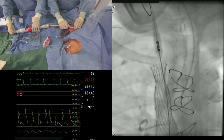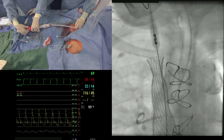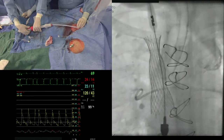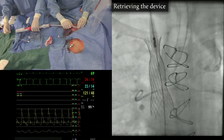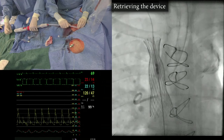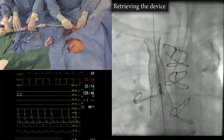Yeah, you have to close. Rotating anticlockwise. Anticlockwise, yeah, the holes in there. Retrieve. You can retrieve. Yes, retrieve. Okay. Keep the wire. Keep the wire in place.